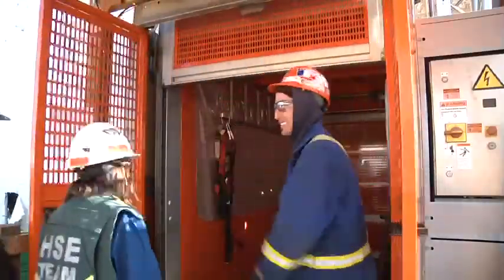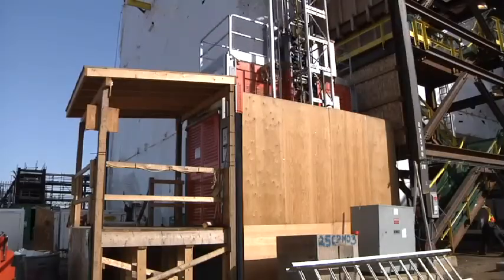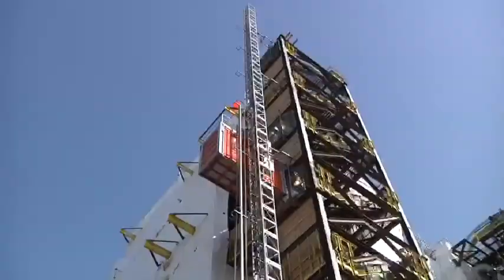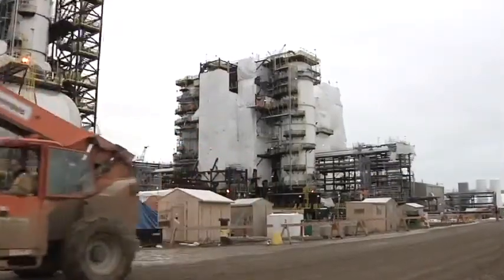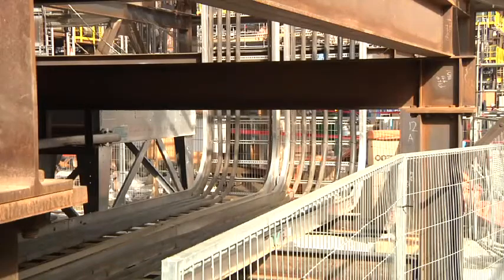Welcome, guys. Come on in. The solution was temporary elevators. You don't have to stop and catch your breath in an elevator when you're coming back from lunch or coffee or warming up in the winter. And to make winter work more productive, the big solvent recovery units were enclosed against the wind and the cold. There is just so much work to be done.